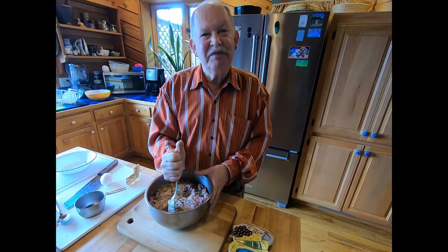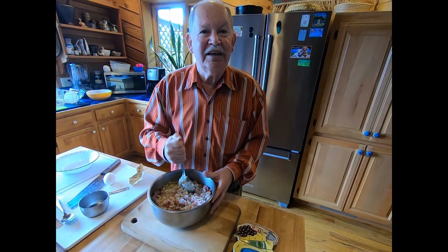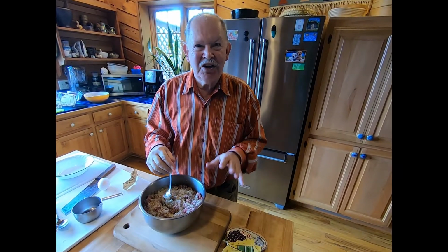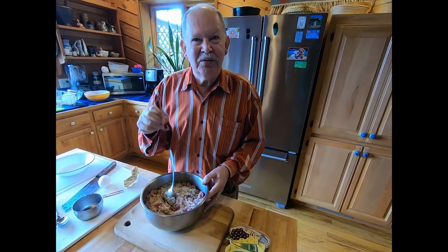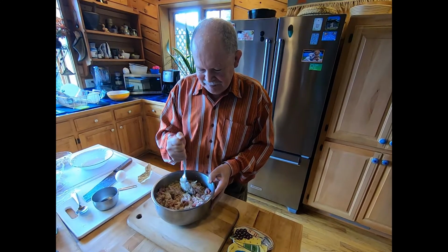Cooking needs to be fun as well as having a fun finished product that you really like. Again, please don't put herbs, no basil, no thyme. It will not go with a sweet and sour tomato sauce with raisins.